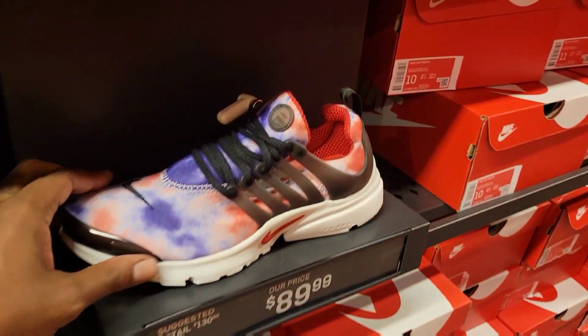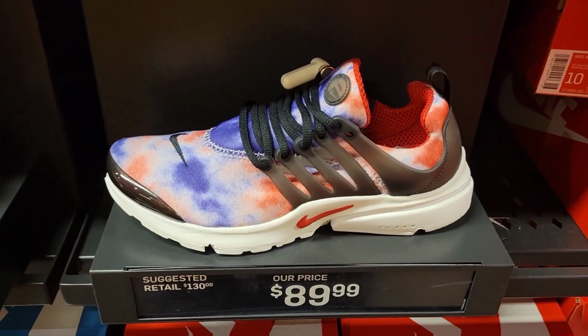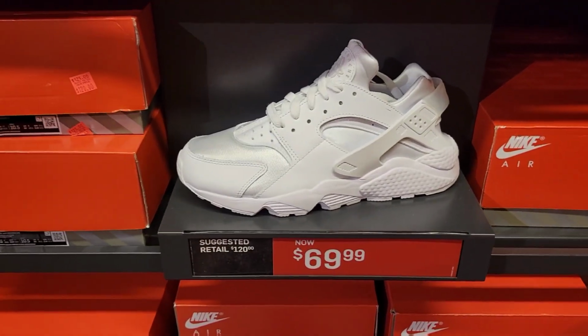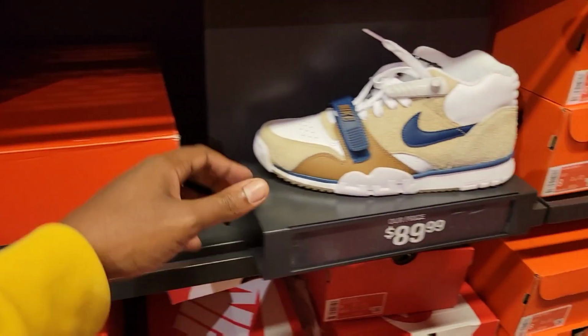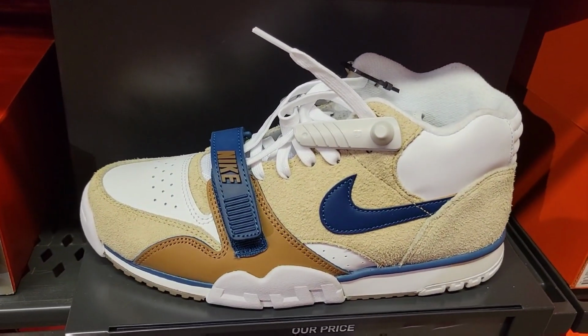Then we have this Presto colorway, which I think is dope, like a tie-dye feature. $89 as opposed to $130 also. Saw this definitely last time I was here. Hirachis down to $69 as opposed to $120. Then we got the trainers here in this dope colorway down to $89.